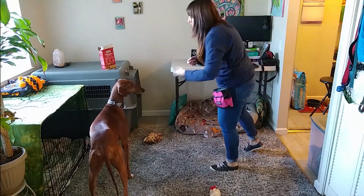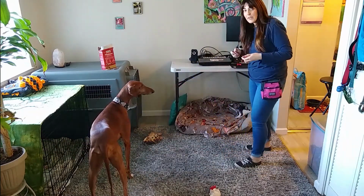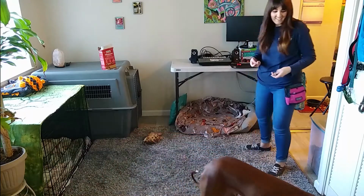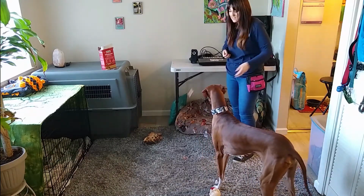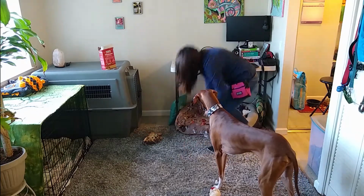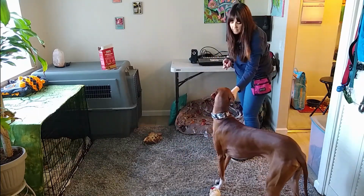Again, guys, I'm starting with just treating as it's leaving my hand. I can prolong the amount of time before I click a little bit later when he's starting to get a little bit better at the exercise. Yes, good boy. Good job. I'm going to do a couple more repetitions and then we can make it a little tougher. Good.